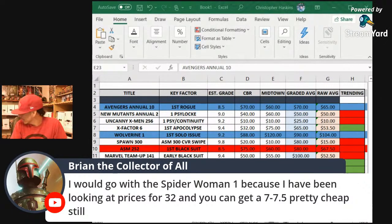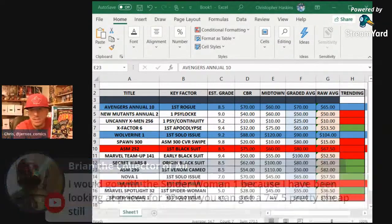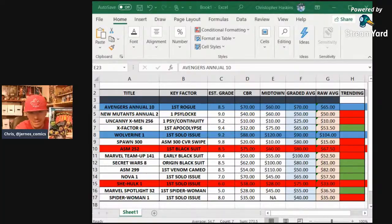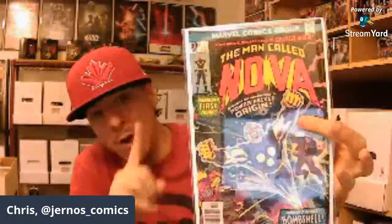Now, I definitely think my Nova #1 is going to go above any modern book. So that means, because of what we have left, that's going to put Nova automatically in the yes category. So Nova, you are headed out to CGC, but not before I give him a press, because he's got that ding in that corner there, and I need to try to get that out.